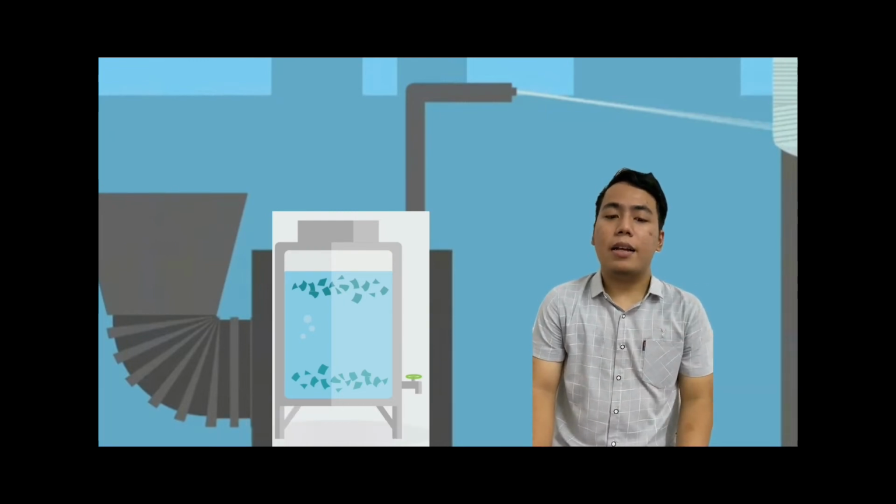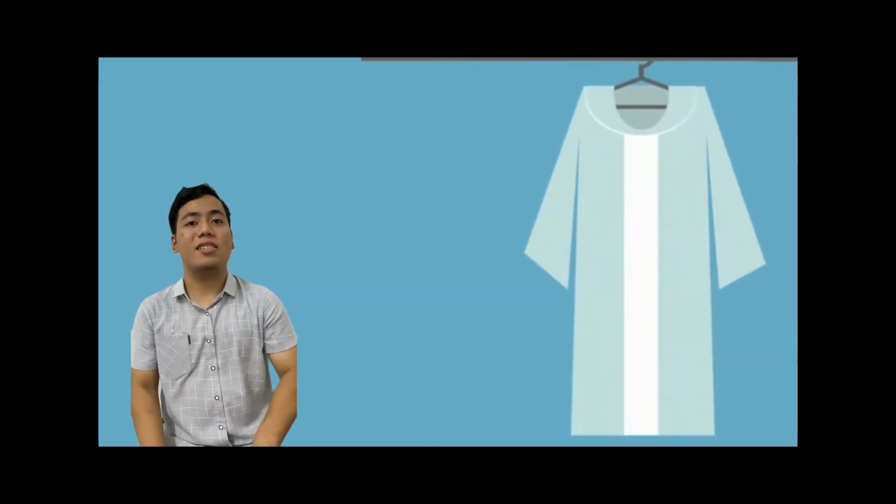Then, the sorted plastic flakes are washed and dried and some of them will be melted into a gooey liquid. Next, the melted plastic will be pushed through small openings to make long and thin strands. Then, the plastic strands are chopped into pellets. Then, lastly, the plastic pellets that have been produced will be used to make a new product such as clothes like this.